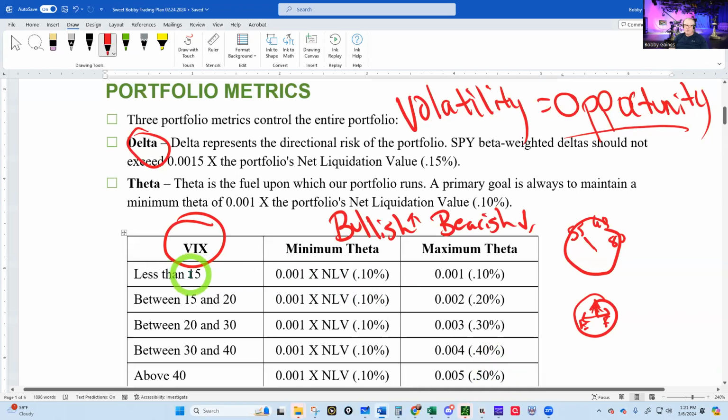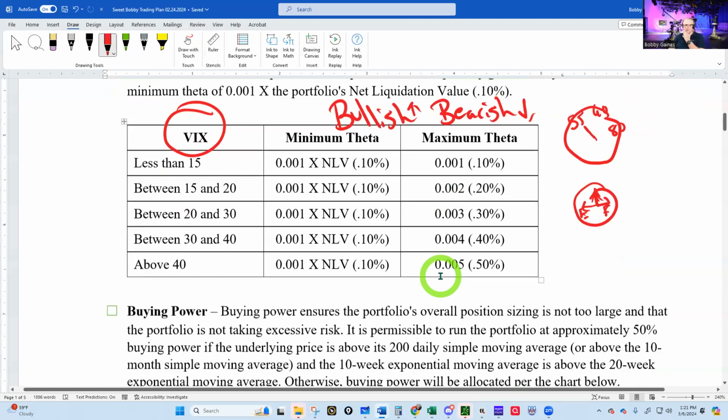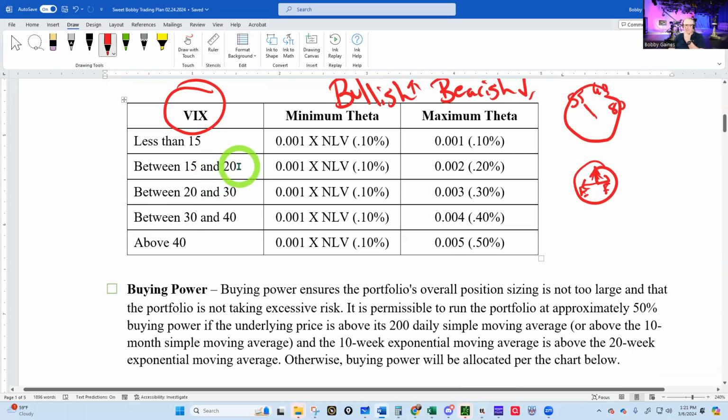So VIX is 14 now. If VIX is less than 15, then I have a minimum theta of 0.10% and a maximum theta of 0.10%. Remember, on a $100,000 account, that would be a minimum theta of 100 and a maximum theta of 100. If VIX goes up between 15 and 20, I need to put more options to work. I need to put more trades to work. And then I could have a theta of 100 to a theta of 200.